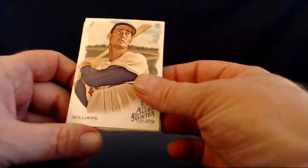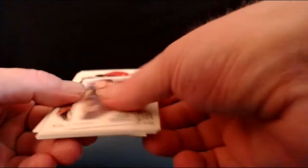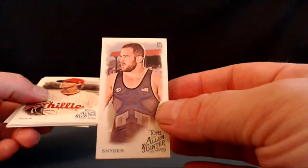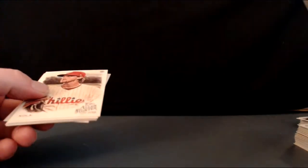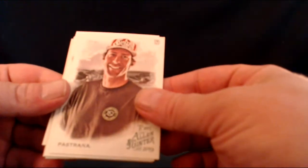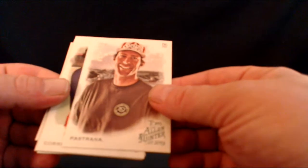Ted Williams. Did you get a Ted Williams last time? I don't remember. One of my absolute favorite players. Love Ted Williams. Kyle Snyder, freestyle wrestler. Wrestling. That's a regular backed one. Aaron Nola one more time. We just saw his little version. And a Travis Pastrana. Awesome.